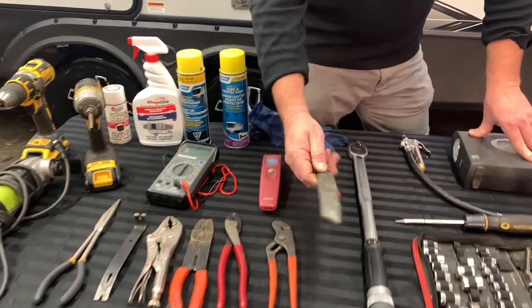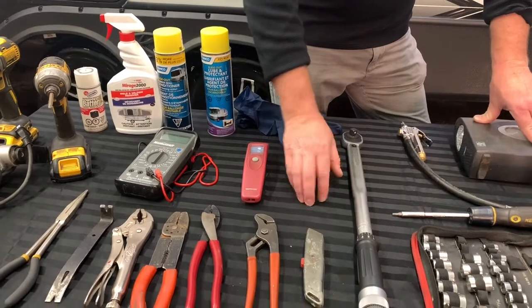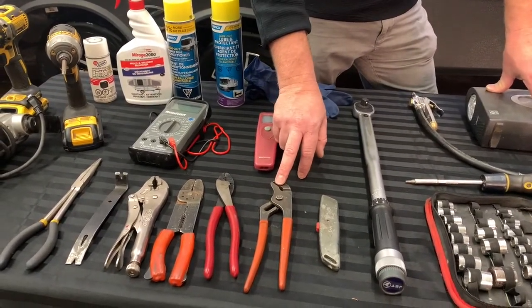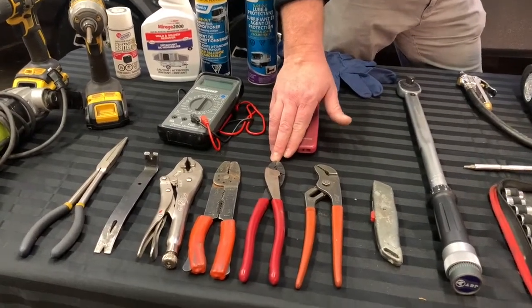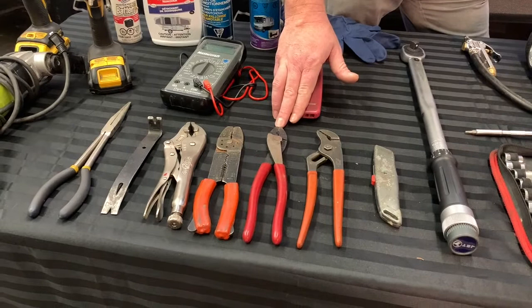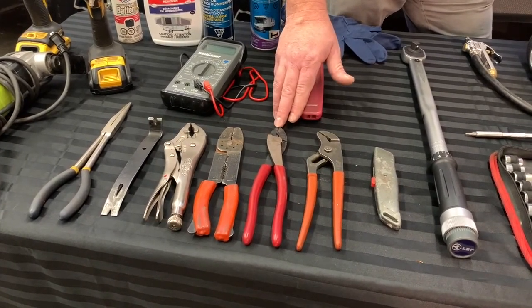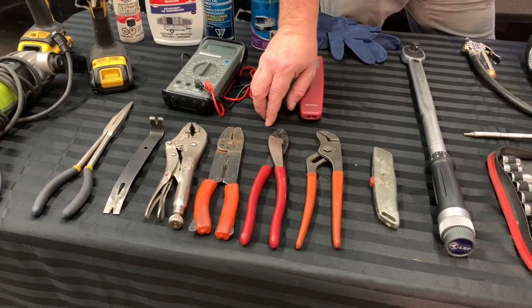Of course, a utility knife. This one here has been around for a few years. I recommend a set of channel locks. Can be used for just about anything. I have a pair of crimpers. All your plumbing today is PEX fittings inside your trailer. They can and will work loose, especially there behind the toilets where you're going to notice it. It's good to have a crimper on hand just to tighten those crimps up temporarily.